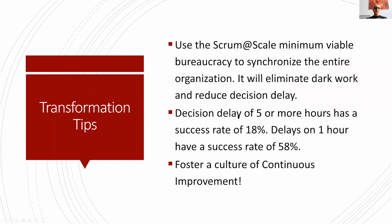So, transformation tips again. Use the Scrum at Scale minimum viable bureaucracy to synchronize your whole organization. Bear in mind that decision delay kills, in an organization that's very slow to decide on things. And I don't mean on a daily emergency level like my co-presenter is having right now, but just stuff that needs to be decided.